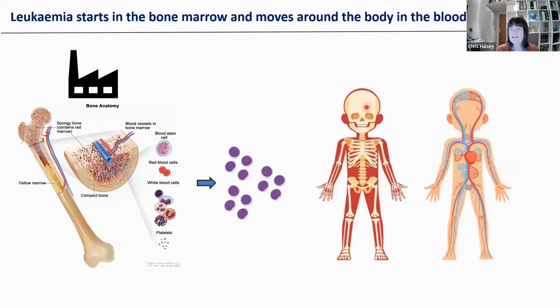But by the time a child presents, we can do a bone marrow test from the hip bone, and we always find the leukemia there. So it must have left where it started and then gone all the way around the body and ended up in all the bone marrow.